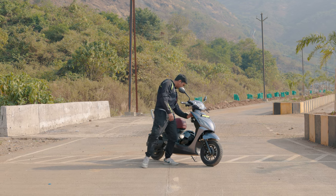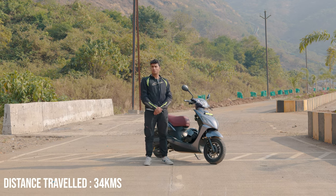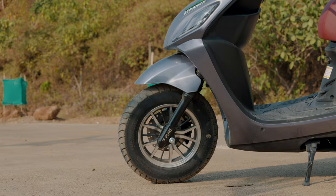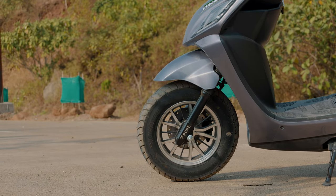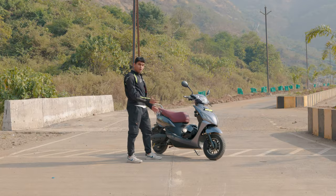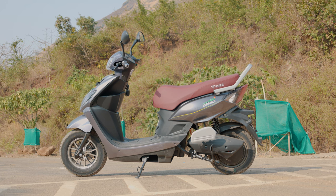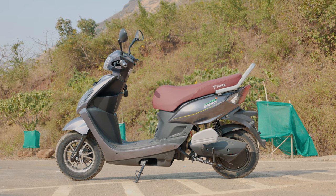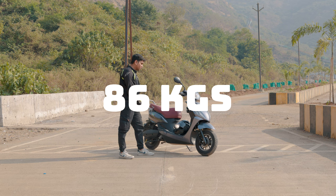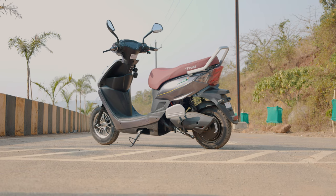I've covered, let's see, 34 kilometers in total till now, and it's been very, very comfortable. The suspension on this thing is actually very comfortable. I don't think I've ridden a scooter with such a comfortable suspension yet. Let's quickly talk about the look. It's a very compact scooter, as you can see. It's very easy to ride, very compact, very nimble on its feet. I think it weighs less than 100 kilos in my opinion. If I'm wrong, this is the actual weight of the scooter, but it's a very comfortable bike. Like I said, it eats up bumps, potholes, bad undulations on the road with utter ease.